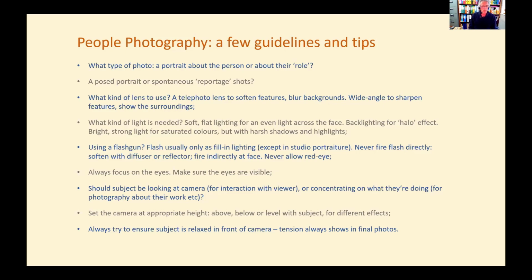And you may have a strong shadow under their jaw and around their neck, which is not so attractive. It's interesting, of course, if you're photographing women or men, people will often use a different technique. So if you want to photograph a woman, you'll often use a soft flat light to soften their features. With a man, you want to show their manliness and masculinity, in which case you might use a harsher, stronger light to show up the jawline and so on, which makes them look more masculine and tough.